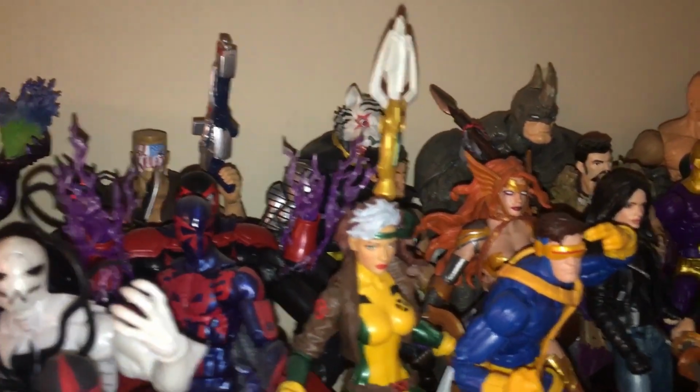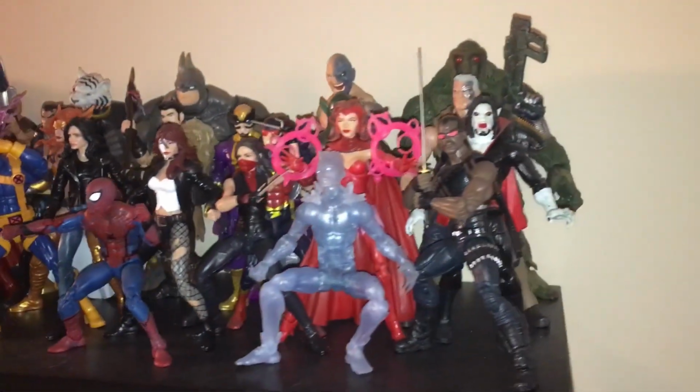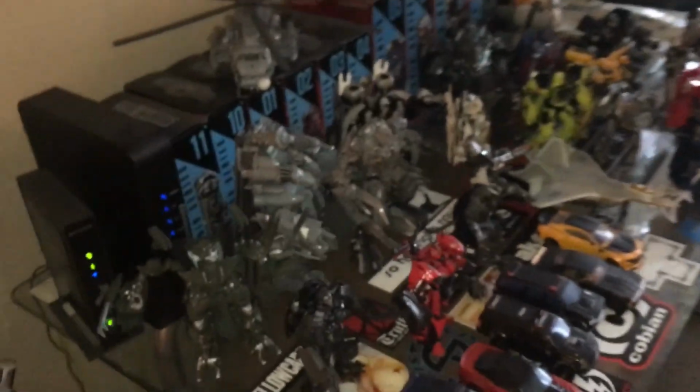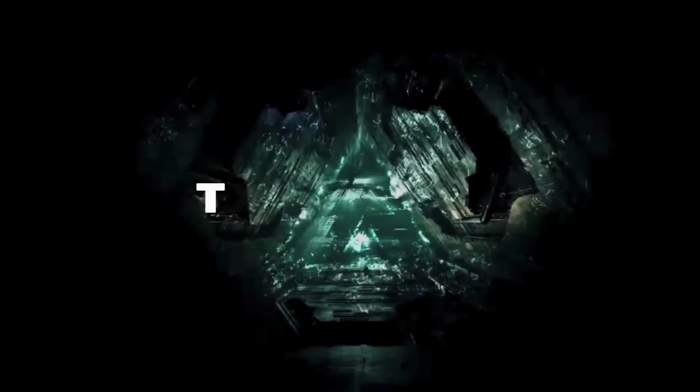I love these figures. Yeah, I'm just mumbling now. But yeah, there's some of the Marvel Legends stuff that I got as well. I think that pretty much wraps it up, aside from what I still have in the package that I need to dig out in boxes.